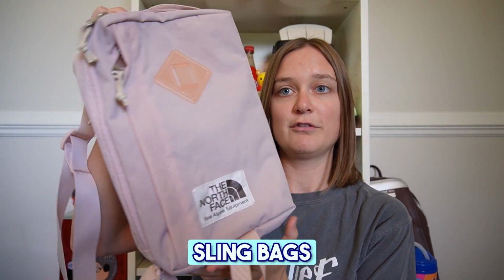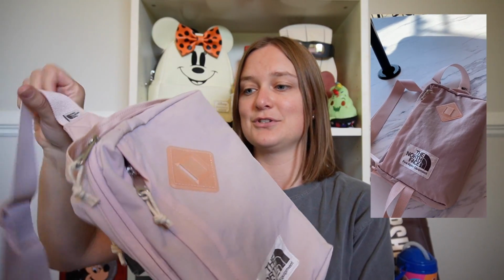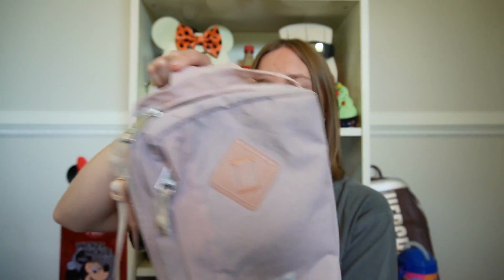The only thing I wish it had were side pockets, but it is a very perfect size and fits perfectly into the lockers. Another bag that I have recently started to use is this field bag from North Face. This is a sling style bag. I have loved using this at Universal. It really has surprised me, but I love this because it fits all the essentials I want to bring with me, and it's also a very comfortable design. It fits nicely on your back.